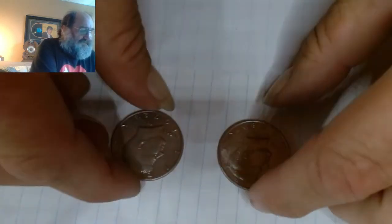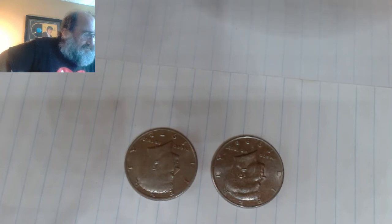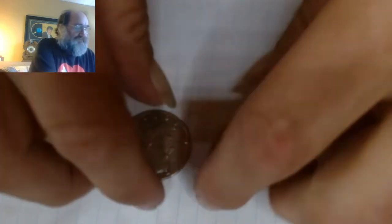Okay, now we get to the USA stuff. The USA stuff we got was fairly common. We had two clad 50-cent pieces, a 1998 and a 1972. I believe that 72 had a DDO, and I don't think this is it. I looked at it, but I'm not 100% sure on that.